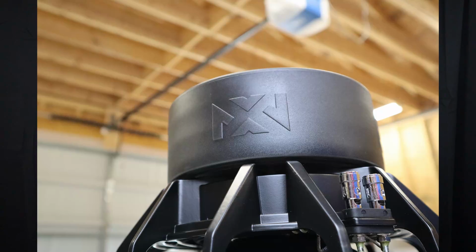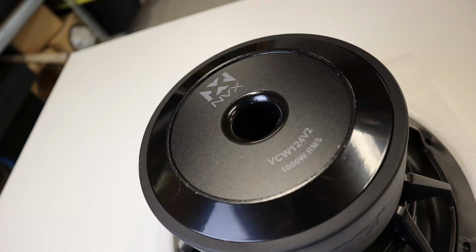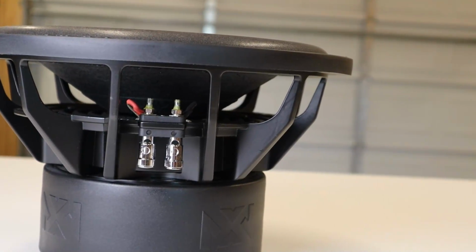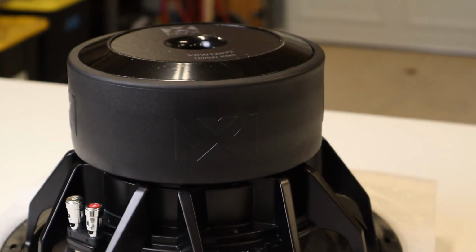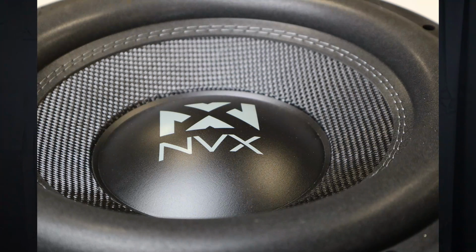And you can see here the spider is held in place with a bolt down ring. The 10 has a 2.5 inch voice coil, while the 12 and the 15 kick it up to a 3 inch coil and are rated for 1200 watts. I contacted NVX, and they said they have a hard time keeping the 15 in stock. As soon as they get them, they just fly right out the door. This thing's got a high roll surround, a cast basket, a big triple stacked 195 ounce magnet, a fiber reinforced cone, and a stitch surround.